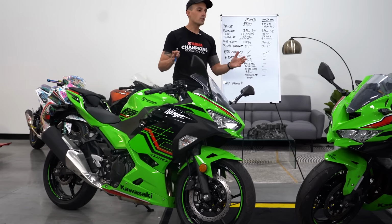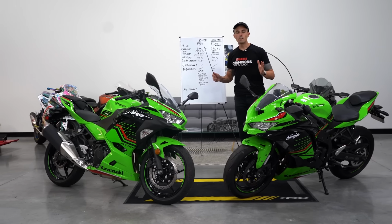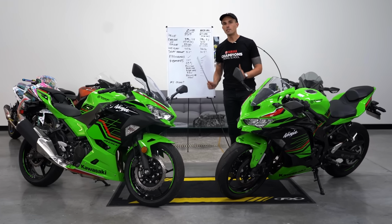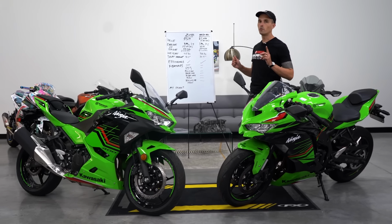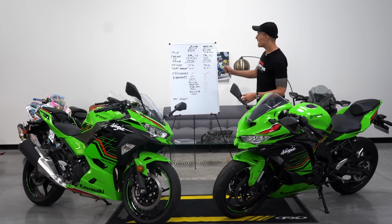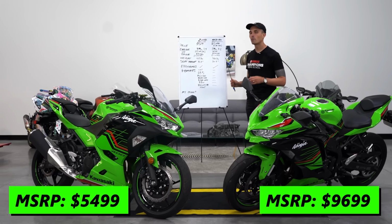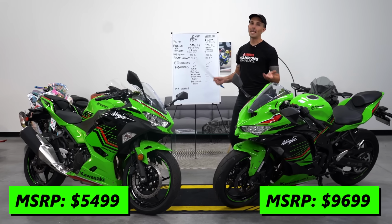So without further ado, let's get into the differences between these two machines. As I said, at first glance these look identical, but they're actually very different motorcycles. Let's start off with the price. That's going to start telling you how different they are. The price on the ZX-4RR MSRP is $9,699, whereas the Ninja 400 starts at a scant $5,499, plus $500 if you want ABS.